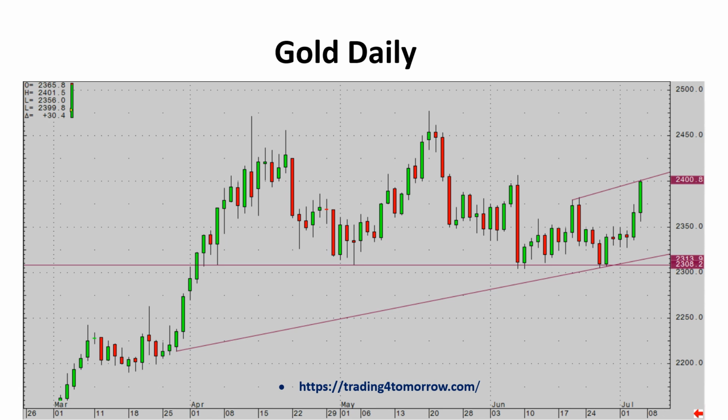Moving on to gold. Again, a big strong bounce on that towards the end of the week after data was coming out. So I've got resistance at 2,400. I've got support at 23.13 and also 23.08. One of them's from a trend line, the other one's just from where it seems to have been bouncing a few times over the last few months.